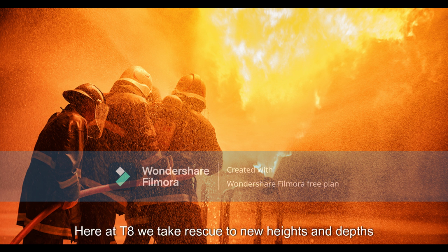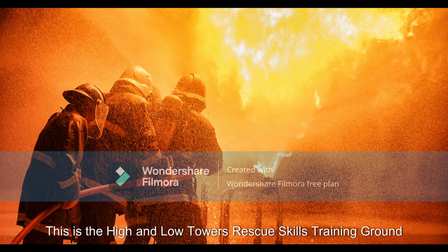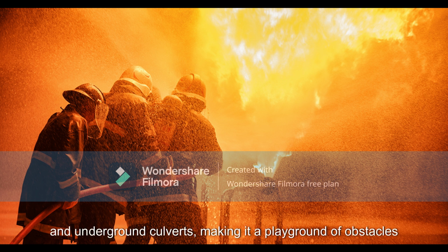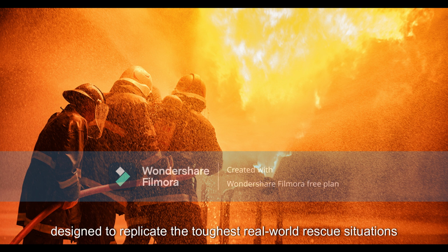T8 High and Low Towers Rescue Skills Training Ground. Here at T8, we take rescue to new heights and depths. This is the High and Low Towers Rescue Skills Training Ground, where firefighters and rescue teams master the art of vertical and confined space rescues. The facility features a 6-story high tower, a 3-story low tower, climbing nets, and underground culverts, making it a playground of obstacles designed to replicate the toughest real-world rescue situations.